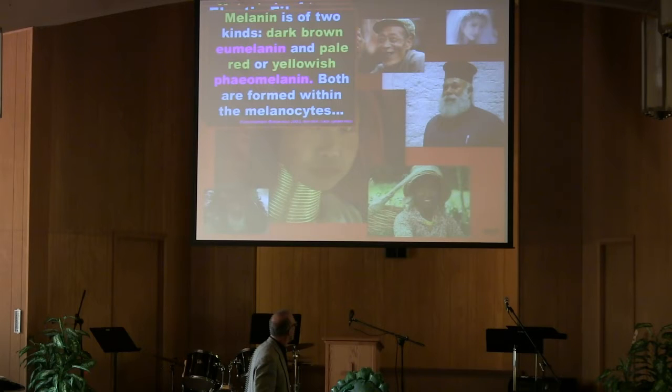Now, there's some people who have red hair. I don't see too many redheads in this group. But why do some people have red hair? Well, in this melanin, there's this other pigment, this pale red pigment. People who have red hair produce a bunch of this pigment. People who have red hair, not always, but normally, have a tough time suntanning. They usually burn in the sun.